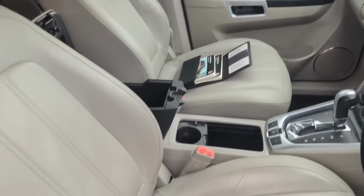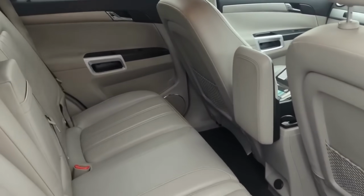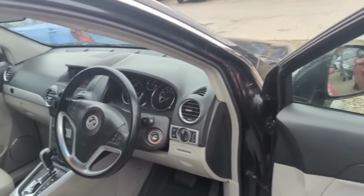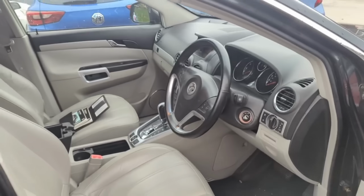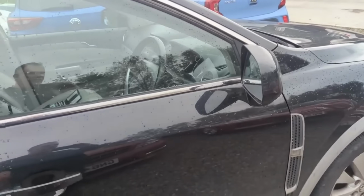We've got lovely leather, electric seats. Mileage is good, I think it's about 80,000 on it. Really well cared for, got a load of service history for it. Yeah, really nice bit of kit. These are really good value for money on a 2013 with like 80,000 miles on it. It's like 4,495, I think.